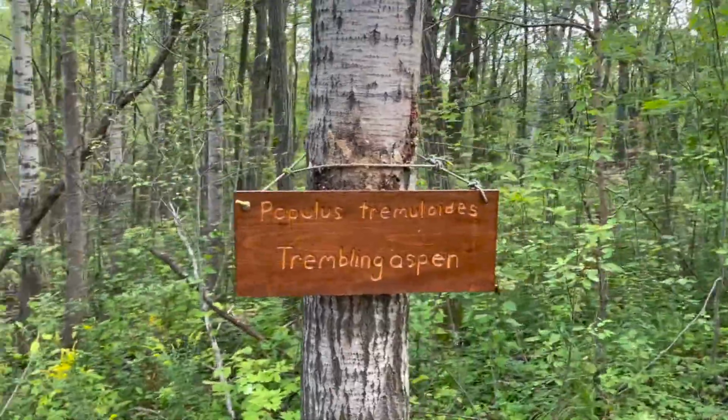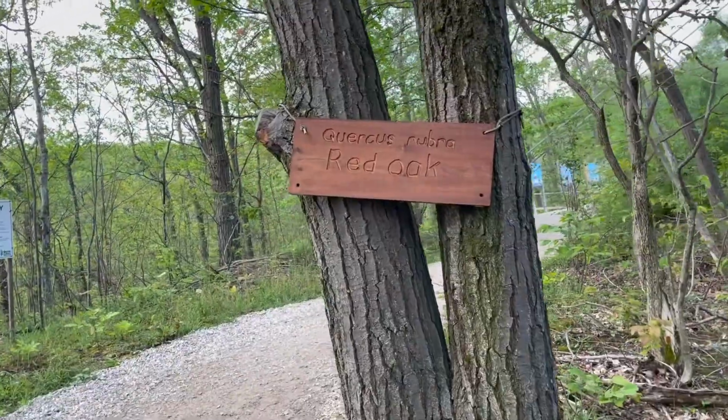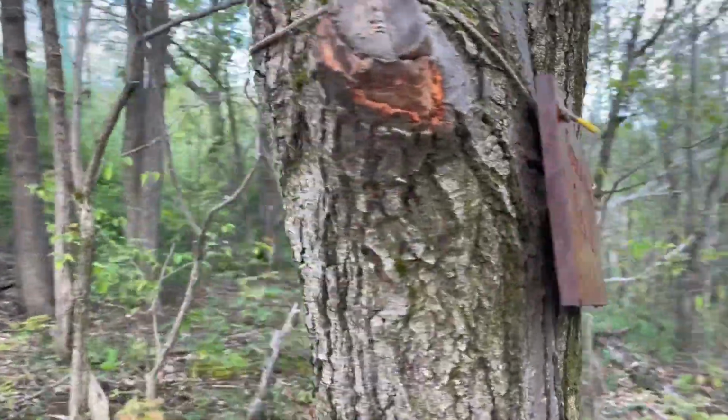Populus tremuloides, trembling aspen. Quercus rubra. Red oak, that's a lot easier.